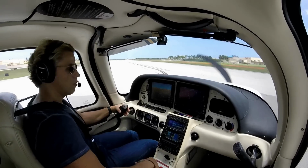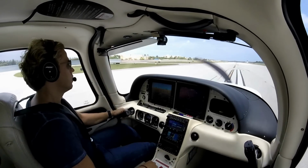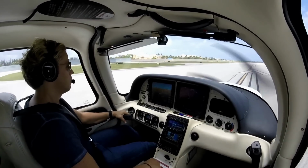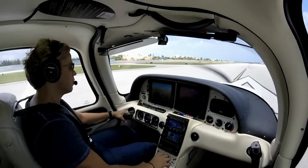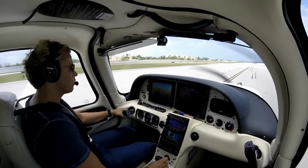And Boca Tower, Diamond 397 Juliet Alpha. On the shoreline southbound with X-ray, about 8 miles north. For touch and go. Full power. That's Diamond 379 Juliet Alpha. That's at 397 Juliet Alpha.